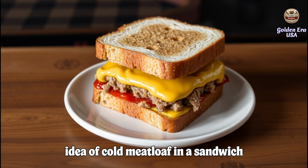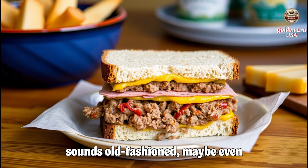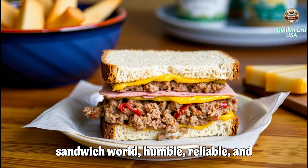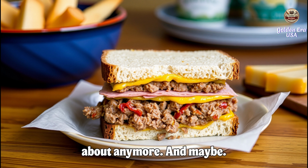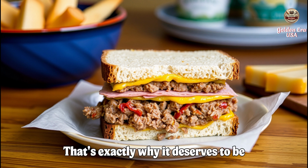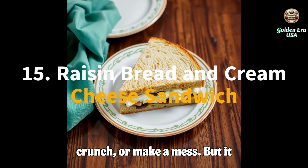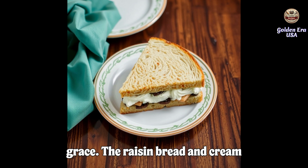Today, the idea of cold meatloaf in a sandwich sounds old-fashioned. Maybe even strange. But for decades, this was the working-class hero of the sandwich world, humble, reliable, and delicious in a way that no one talks about anymore. And maybe that's exactly why it deserves to be remembered. It wasn't loud. It didn't drip, crunch, or make a mess. But it had something a lot of sandwiches didn't: grace.